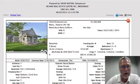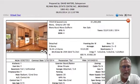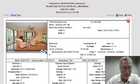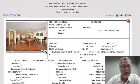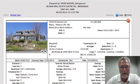Second Line in Mono, it's $1,295,000. When you start getting up into these prices, you really kind of need to see the property in person. There's just a lot to it. And having the 20 pictures does help, but physically seeing the properties really makes all the difference. So it seems like it fits the bill, but again, you'd have to take a look.